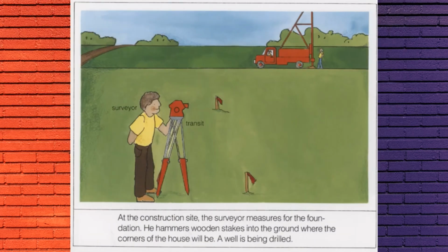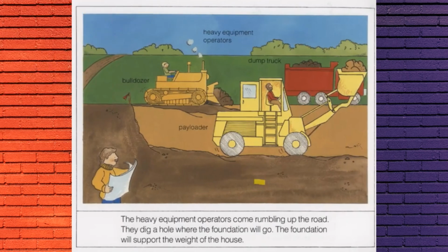At the construction site, the surveyor measures for the foundation. He hammers wooden stakes into the ground where the corners of the house will be. A well is being drilled. The heavy equipment operators come rumbling up the road. They dig a hole where the foundation will go. The foundation will support the weight of the house. Heavy equipment operators: bulldozer, dump truck, payloader.